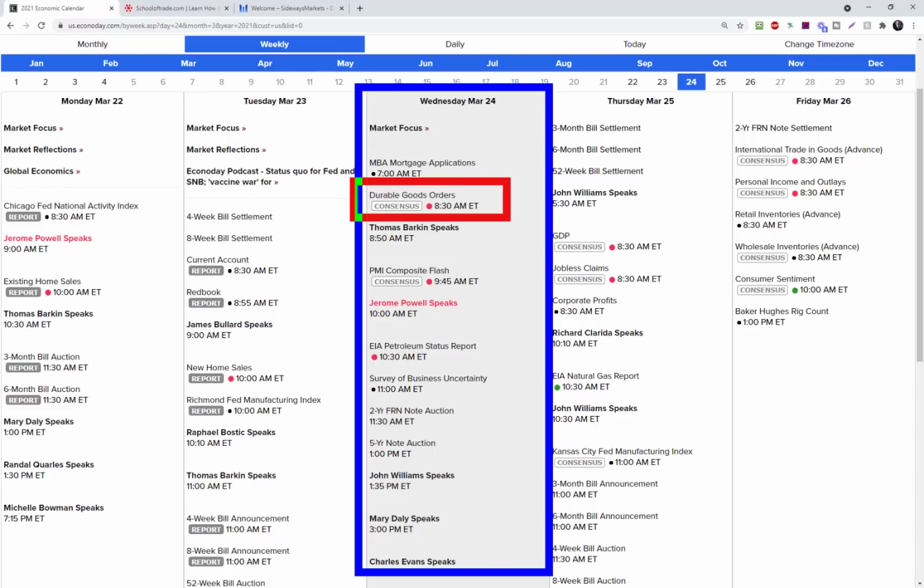Tomorrow morning, we get the 8:30 durable goods order, the PMI composite flash. We got Jerome Powell at 10 o'clock. And we got the inventory report if you're trading oil. So we definitely have quite a bit of news on our radar for tomorrow.